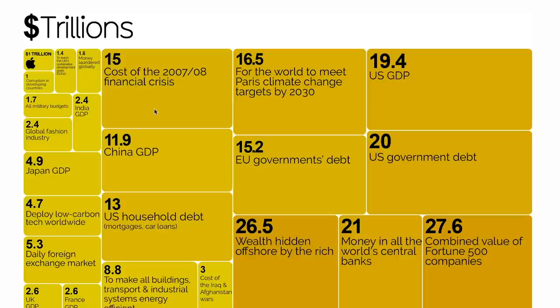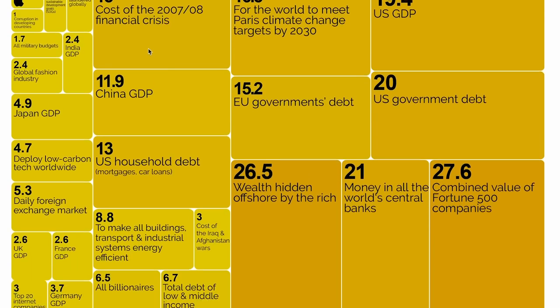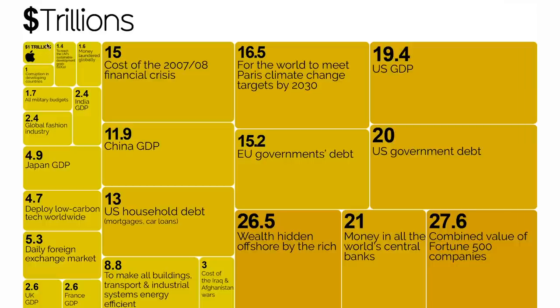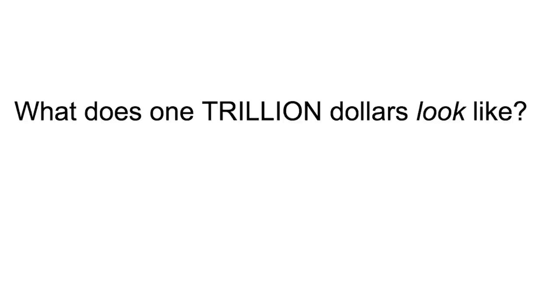On this webpage called $trillion, an infographic displays companies, gross domestic products, debt, and more that are at least $1 trillion. Now, the largest value is $127 trillion, accounting for the wealthiest 1% of people, and the lowest is a mere $1 trillion for the worth of Apple. But let's keep in mind that a mere $1 trillion is still quite a lot of money. And that being said, it's not always easy to imagine just how much money that is. So let's check out, what does $1 trillion look like?